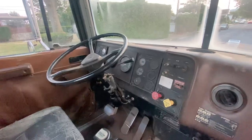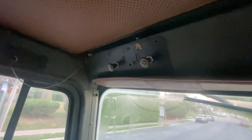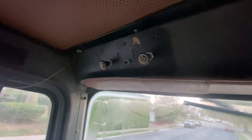But this thing is a time capsule. This radio is straight out of the 80s. A windshield wiper pull knob for each one.